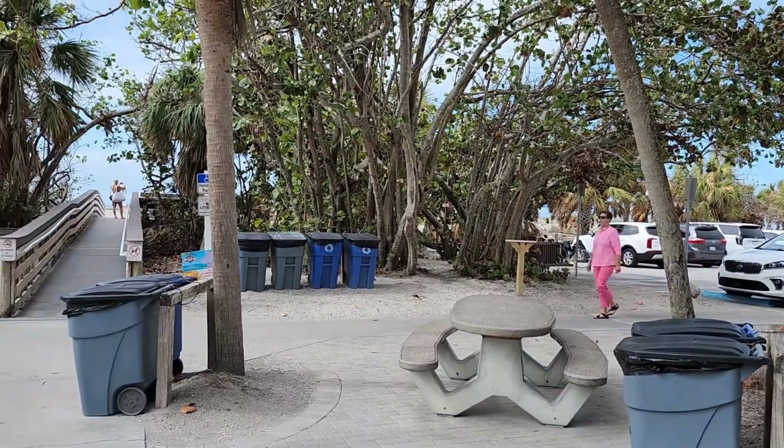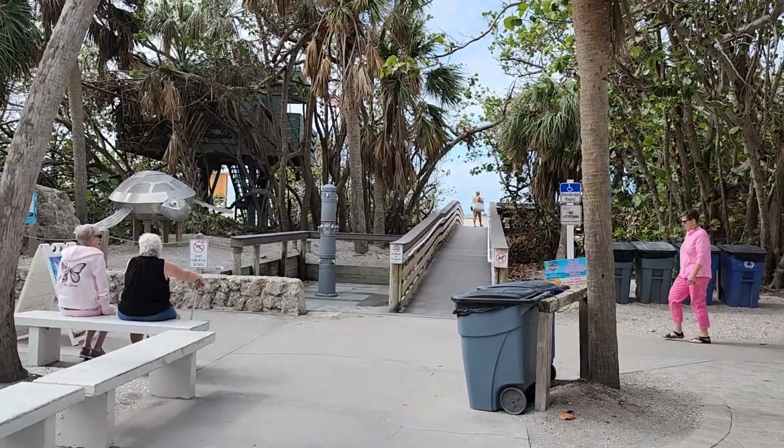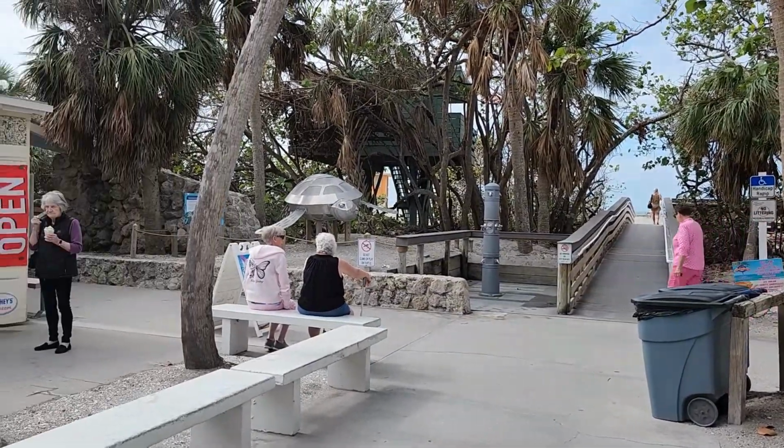Those are completely reopened. They look back to normal. Concessions are open, the restrooms are open, the tables and the eating area outside of the concessions area, that's all open as well. The gift shop is still there. So everything outside of the beach looks like it always has been, back to normal.